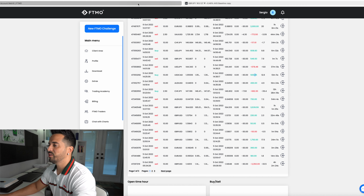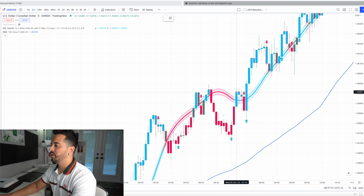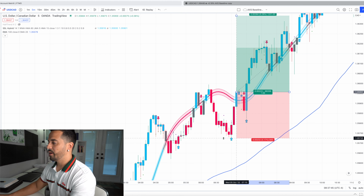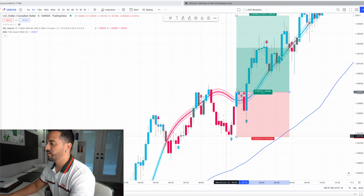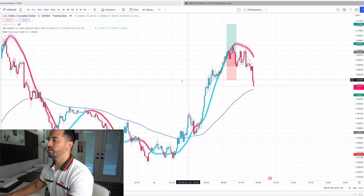So I think it was this one, USD CAD, and this was a buy trade. So for this USD CAD trade, I think I got in it about over here. Once I saw this confirmation that I just wanted to keep going up, place the stop loss down here at this lower level. Go ahead and check out the chart to see why I entered this trade.